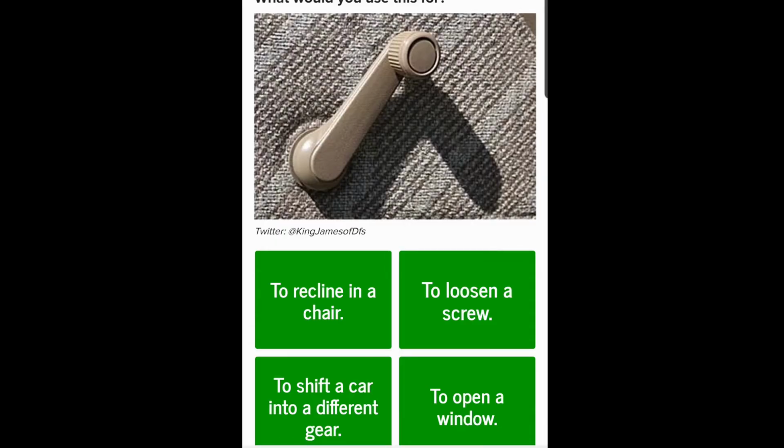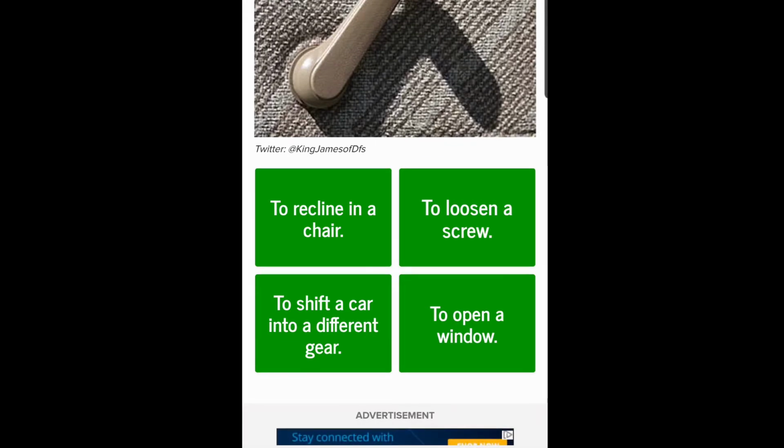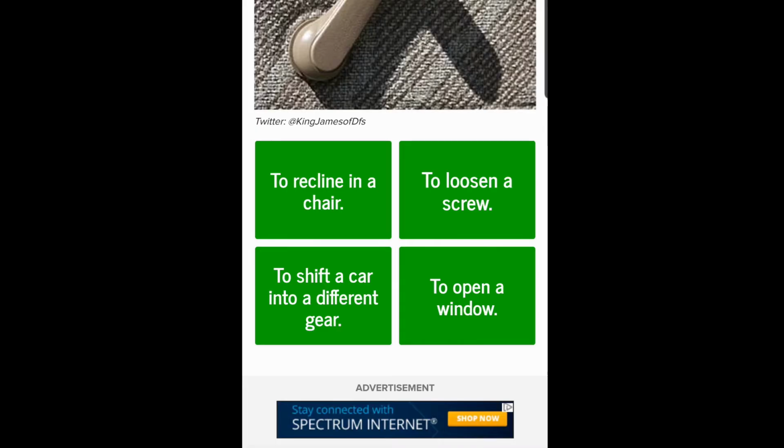What would you use this for? So it's obviously a handle. To recline in a chair, it kind of does look like one of those. To loosen a screw, to shift a car into a different gear, or to open a window. So to open up a window, you would actually have to wind down the window and wind up the window.